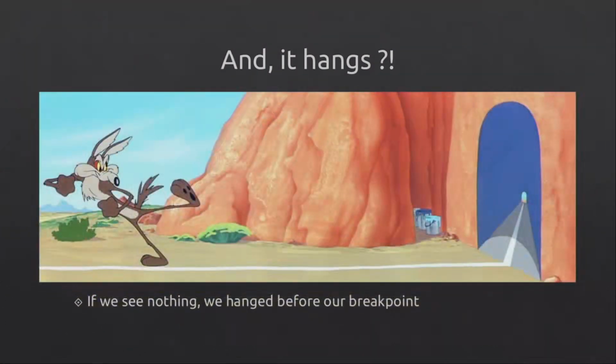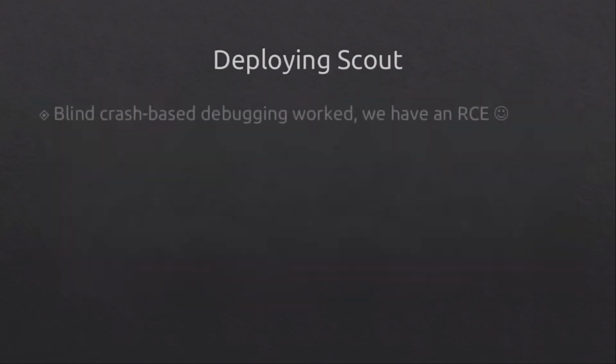Essentially, we're going to do this experiment. Coyote wants to get to the end of the tunnel. If he crashed into the mountain, we got to our breakpoint. If it stopped before the mountain, we stopped before our breakpoint. So that's the experiment we're going to do time and time again until we fix all of the bugs in our exploit and execute code over the camera. And it worked. This blind crash-based debugging actually worked.